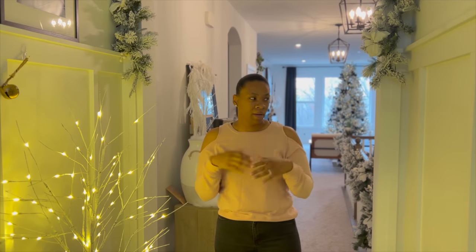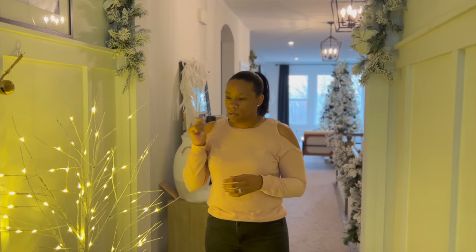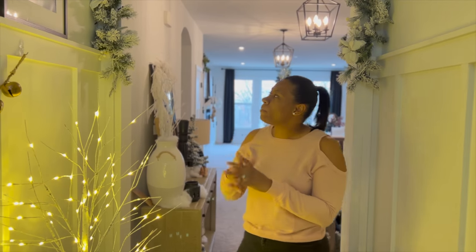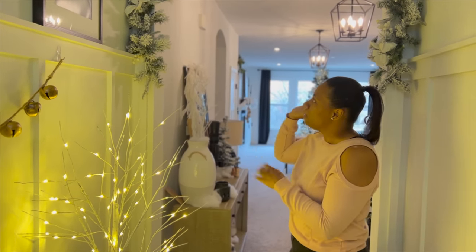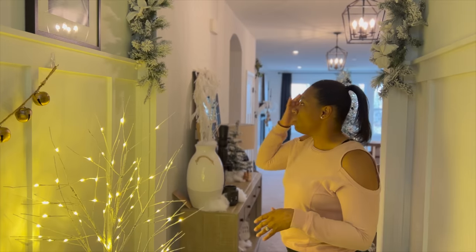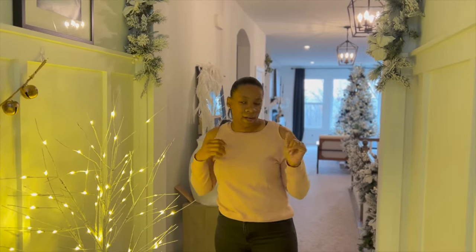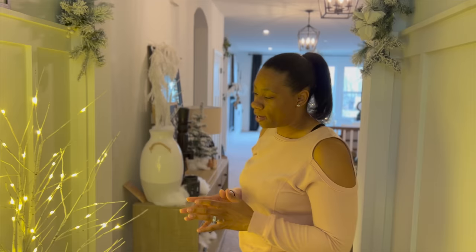You just walk through that garland, and I think that was just the extra icing on the top, and Matt actually came up with that. So kudos to him. I've been wanting garland to go around our arches, but I was thinking that it was too short, but then I was like, oh, well, actually it'll work better in here. So then that way it just kind of frames it out. So good job, babe.